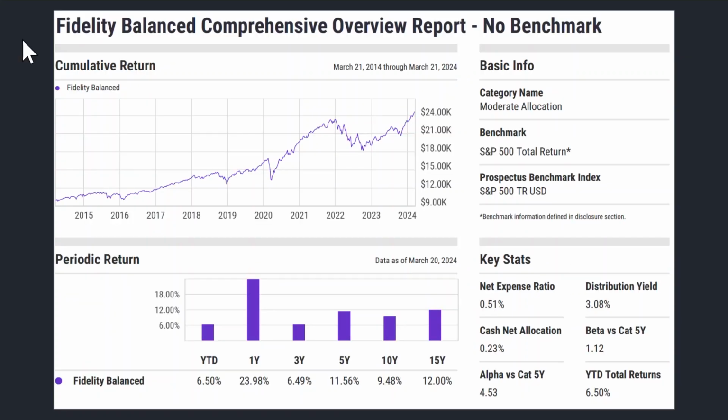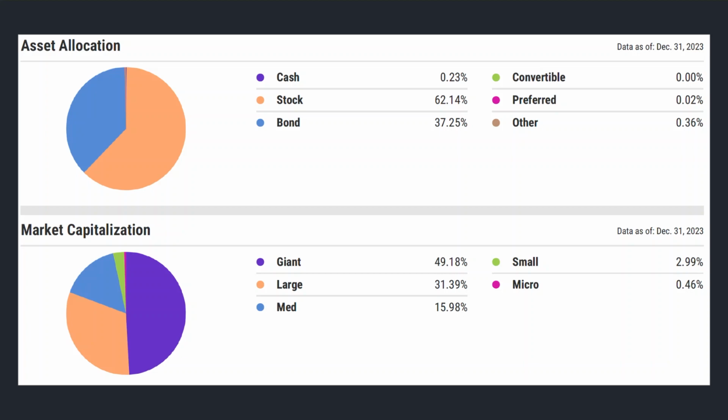The second fund will be the Fidelity Balance Fund, also a moderate allocation fund with a higher expense ratio at 0.51%. The Fidelity Balance Fund has an asset allocation that's similar to Vanguard with 62% in the stock market and the remainder in bonds and cash, but there is a difference when it comes to market capitalization. The Fidelity Balance Fund has approximately 80% in large and giant capitalization stocks, almost 16% in mid-cap, and a lot less in small and micro than Vanguard.